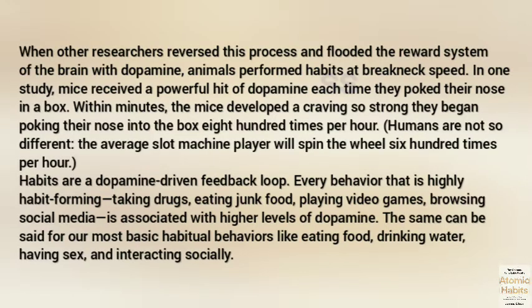When other researchers reversed this process and flooded the reward system of the brain with dopamine, animals performed habits at breakneck speed. In one study, mice received a powerful hit of dopamine each time they poked their nose in a box. Within minutes, the mice developed a craving so strong they began poking their nose into the box 800 times per hour. Humans are not so different.